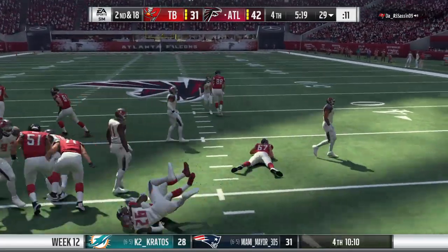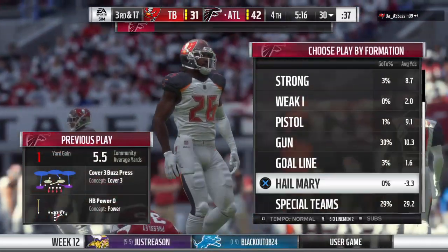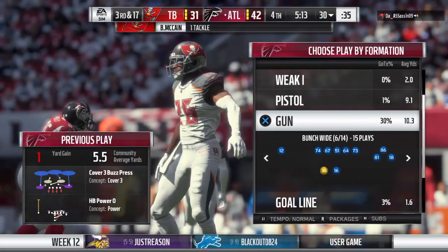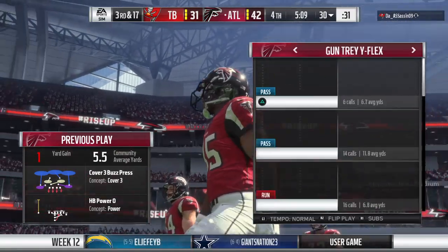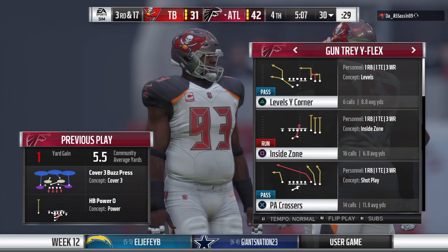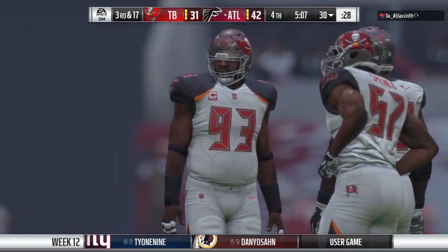Nicely. Not much room here as he only gets it to about the 30. And they only get a yard back there. They'll be left with a 3rd down and long. And in this situation with the lead in the 4th quarter, they're liking keeping the ball on the ground, I'm sure. That's just smart football, but you know the defense has to know it as well. They've got to stop them here.